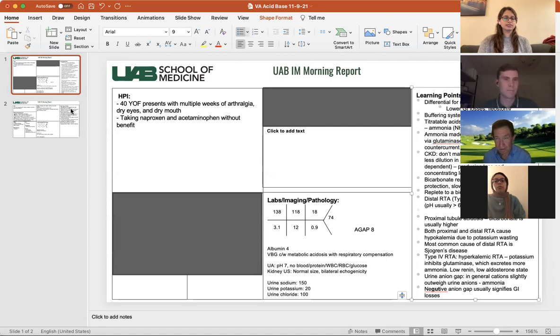Well, great. I have one more learning point that I forgot to mention earlier. The increased potassium wasting in distal RTAs actually causes increased absorption of citrate, so it actually puts you at higher risk of kidney stones as well.